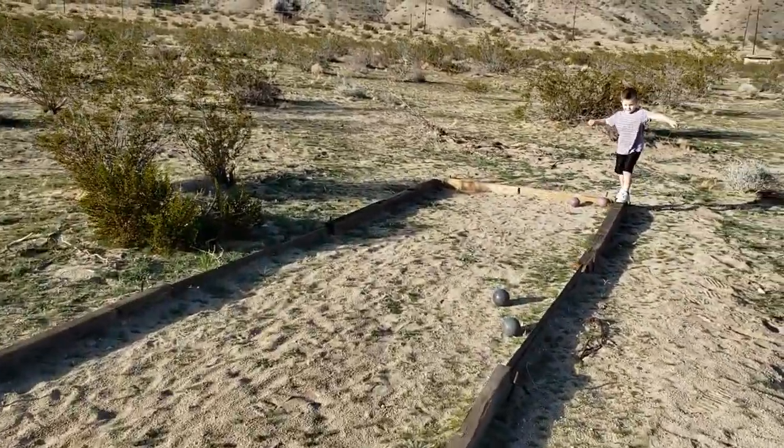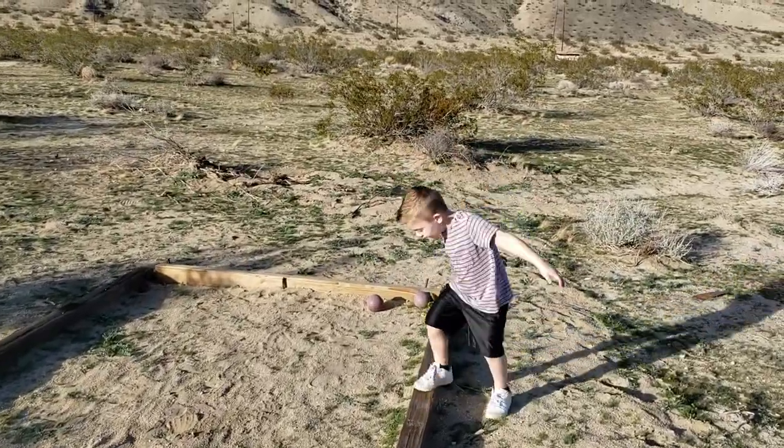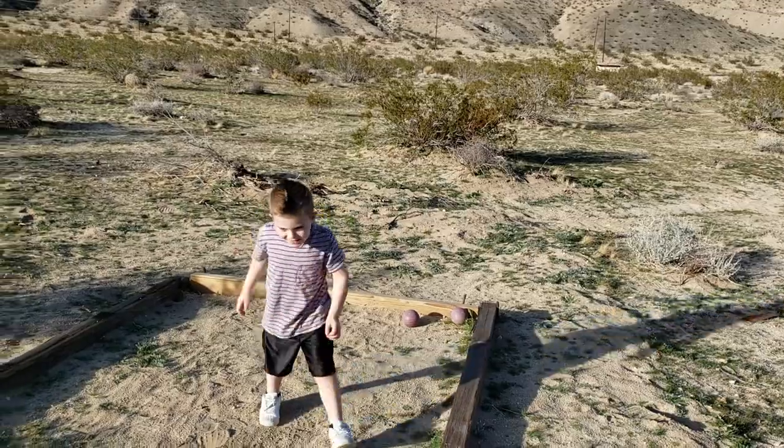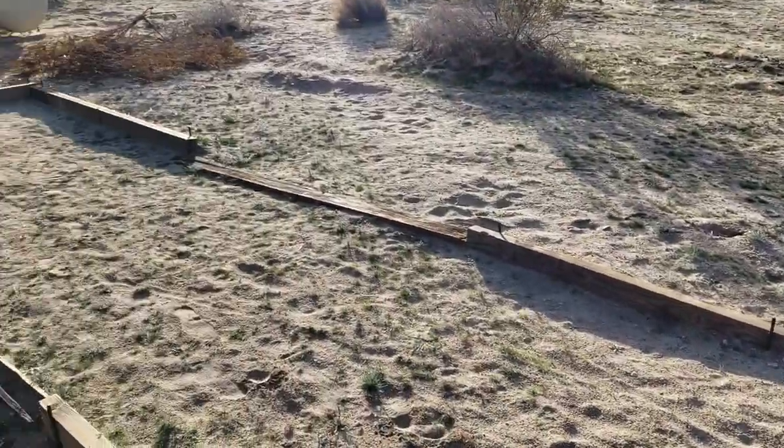All right, man. Do you remember how to play bocce ball? You don't care about bocce ball. You just want a balance beam, huh? Want to play with me? Yeah, we'll do that here in just a little bit, okay? Okay, you go take them over there.